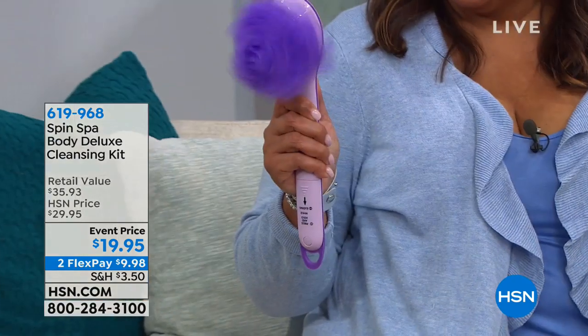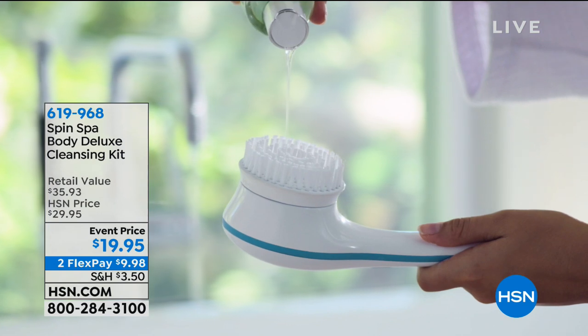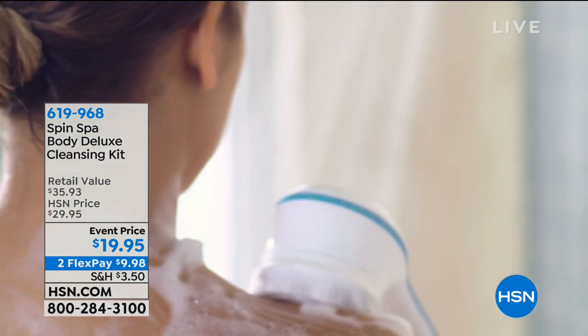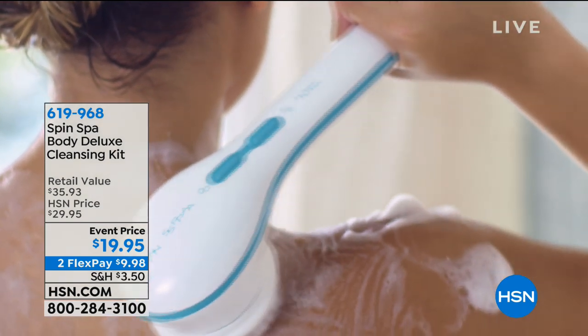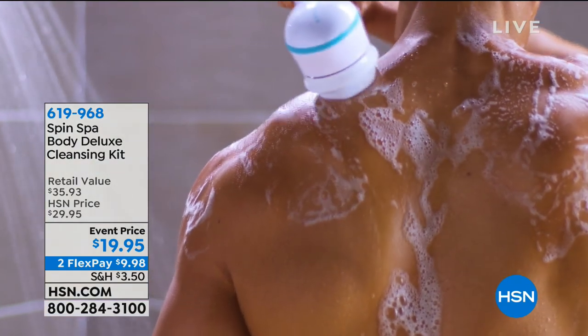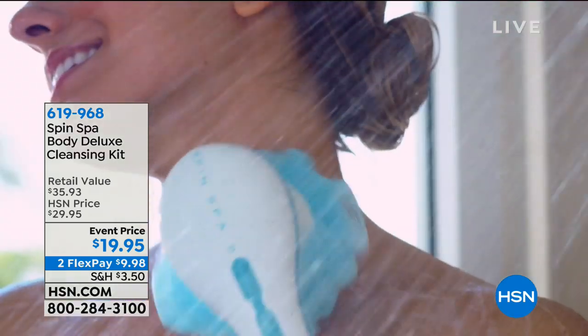If you're looking for a way to pamper yourself, we have a perfect idea for you. If you're looking to turn your long hot shower that you're going to take tonight or in the morning into a spa experience, you might want to check this out. This is Spin Spa, and it comes with your skincare set and so many different shower brushes: two mesh sponge attachments, one cleansing brush, a massage brush attachment, and a microdermabrasion brush attachment. Everything you need to have that spa experience.